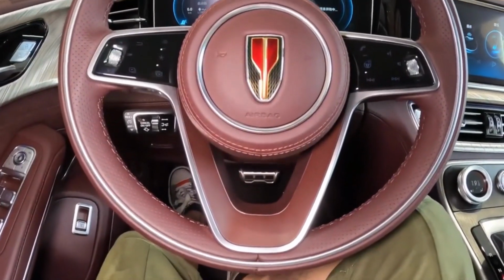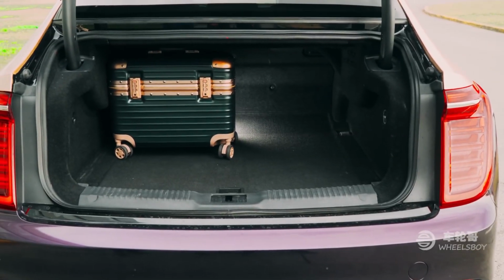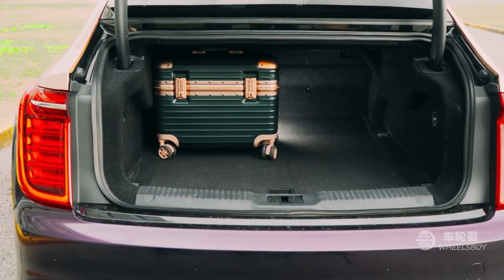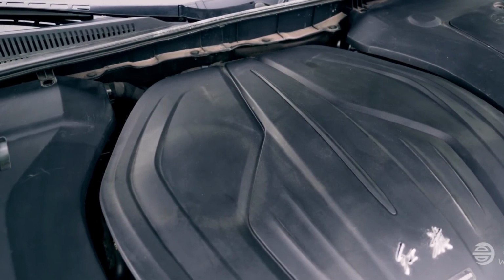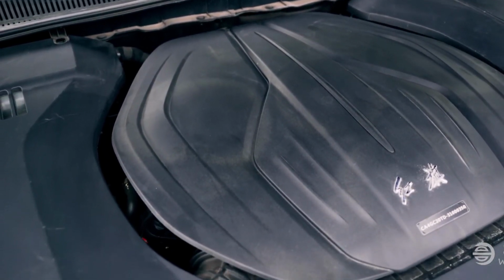The real surprise is the composure and competence with which the H9 drives. We tested the entry-level 2.0T Deluxe, and this model is propelled by a Volkswagen Audi source 2.0-liter engine that puts out 245 horsepower and 380 Nm. Drive is relayed to the rear wheels by a 7-speed dual-clutch automatic transmission.